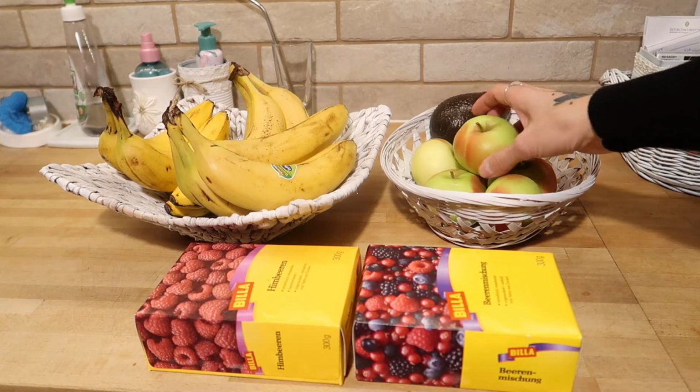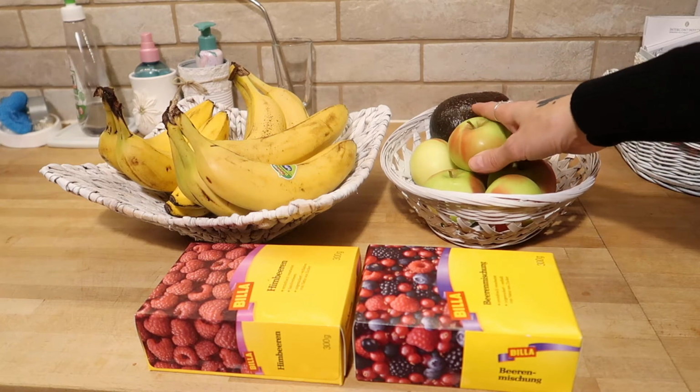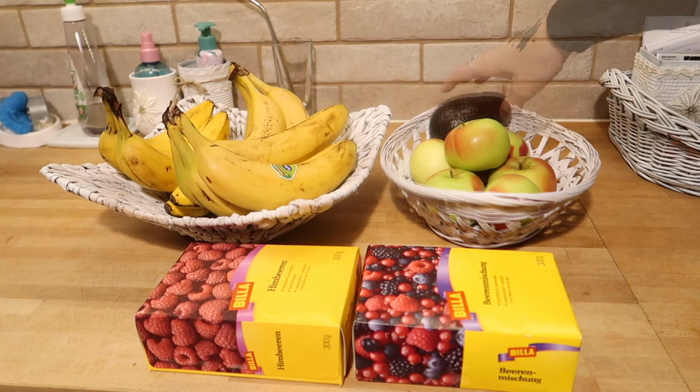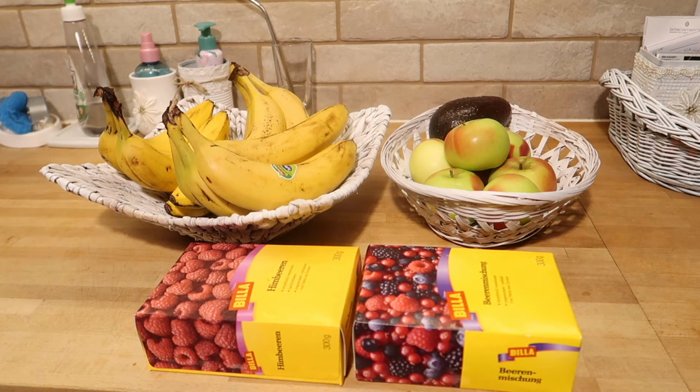Quite often I eat apples, but that's pretty much it for the fruits that we regularly have at home. I don't eat that much fruit besides bananas. And during summer I love eating watermelon and strawberries.